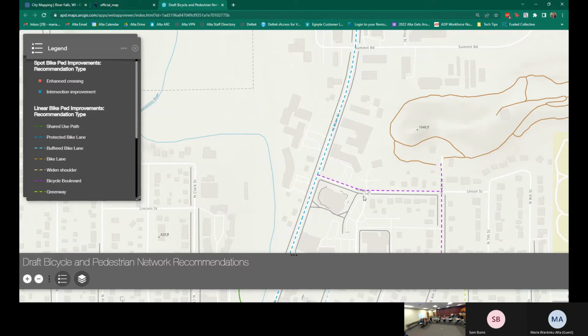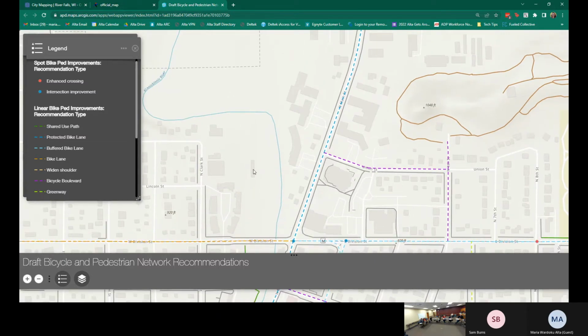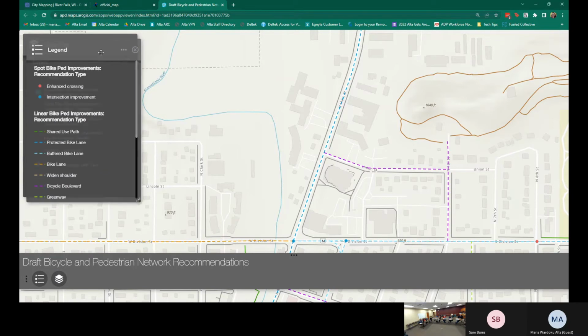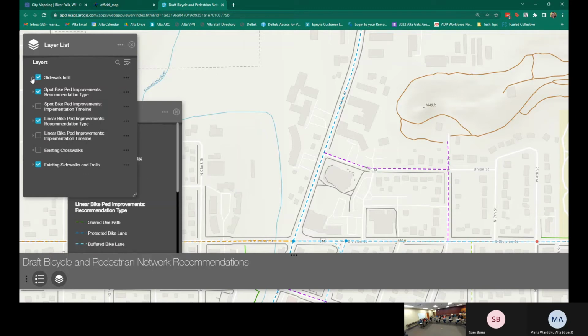I can just take this piece of it. Is there a satellite layer? Oh, let me see. That might just come for the orientation. I'm thinking more of a sidewalk in this case. Oh, and we can add on sidewalk info too. Yeah, that would be helpful.